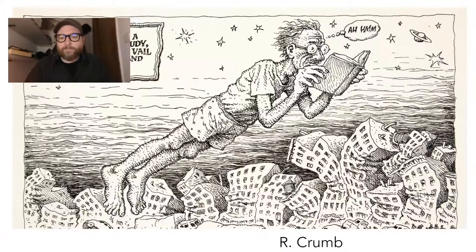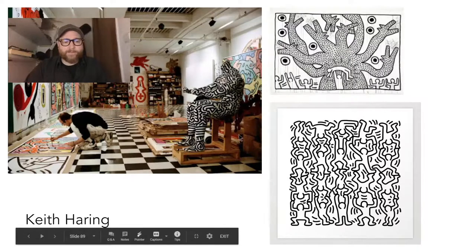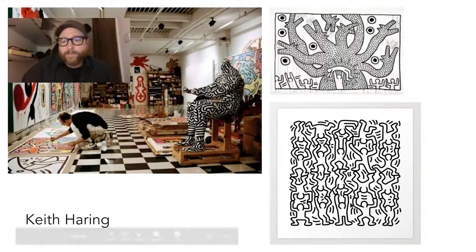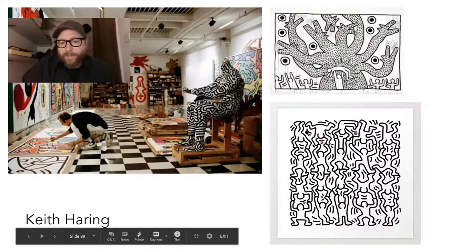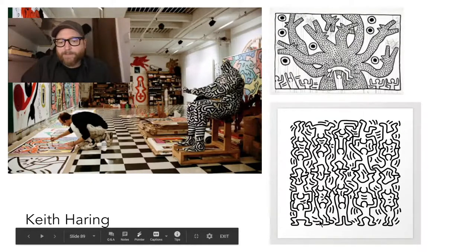And R. Crumb's comics, some of them are pretty explicit. But he's got a lot of these very, what we call it, like a man who's skinny and nerdy and dorky in all these different types of situations, and created a lot of different psychedelic characters in the 1960s as well. Keith Haring, a great artist from New York in the 1980s, created these really, really simple figures that all kind of interlock and create these bigger, almost like an Escher type of composition that we see with his.